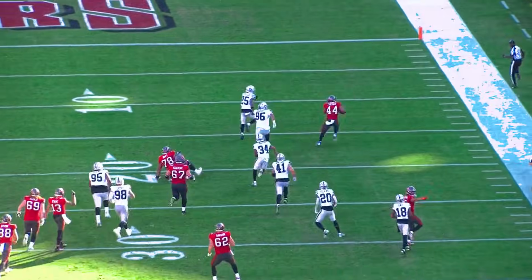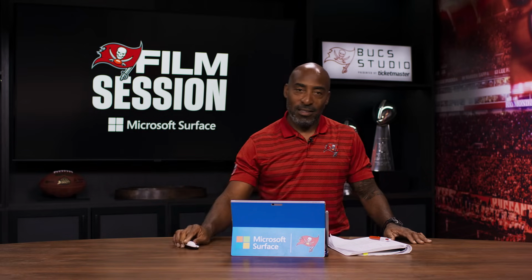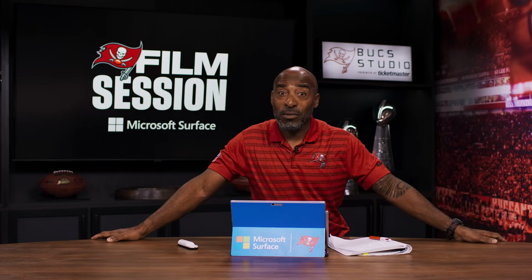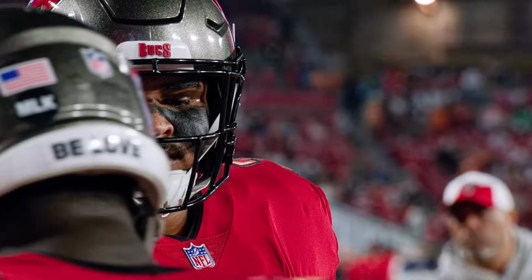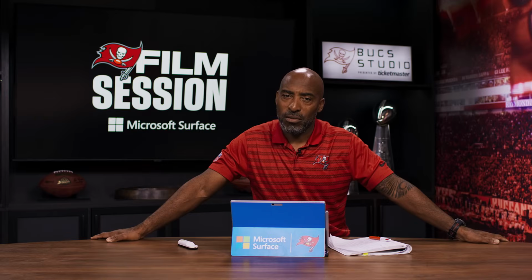Love it. Tristan Wirfs on the ground, but who cares? He did his job. He did it well. Lots of great things on Tristan Wirfs. There's a reason why he's an All-Pro. There's a reason why he's a Pro Bowler. The reason why he's never going to be anything other than the Bucs' best tackle ever. Paul Gruber, but maybe him too.